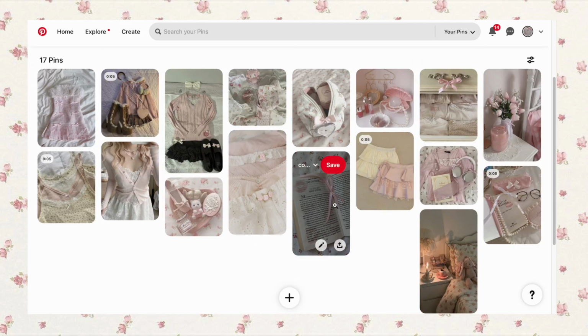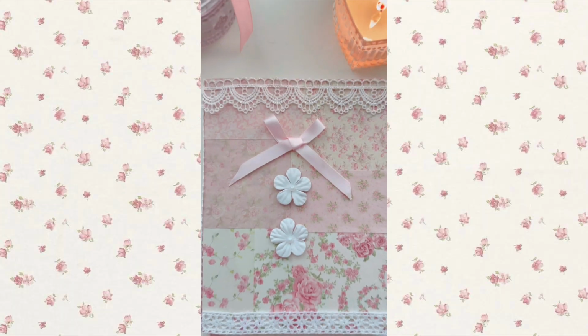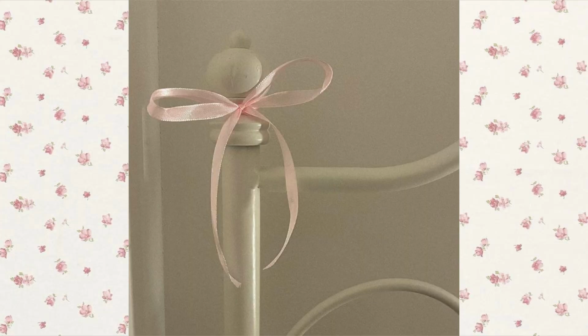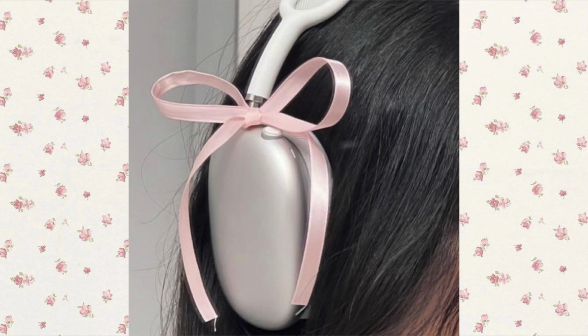I recently decorated my planner, and as you can see, I added some lace. Next thing is ribbons. This is a huge trend right now. I feel like even outside of the coquette aesthetic, ribbons are everywhere. So essentially, if you want to get into the coquette aesthetic, just put ribbons on anything and everything. It will definitely make absolutely anything look much cuter.